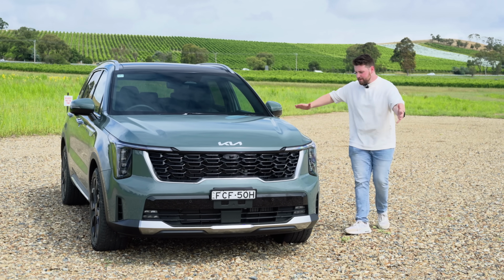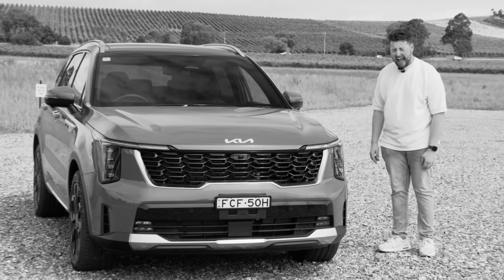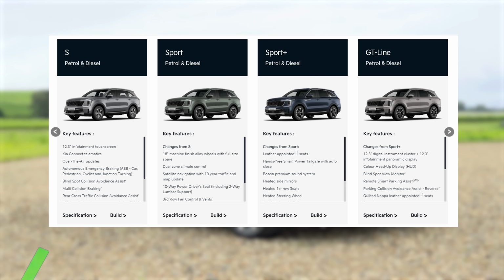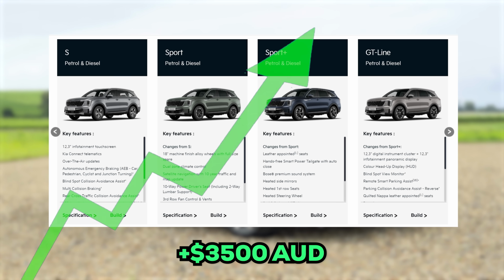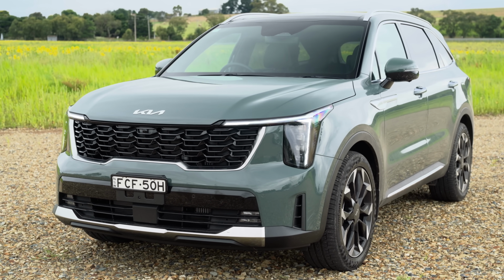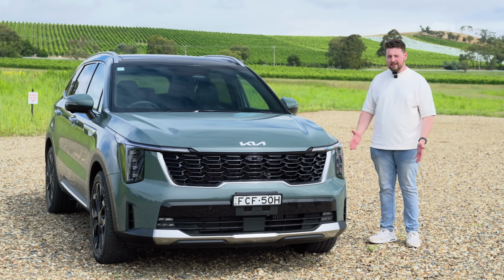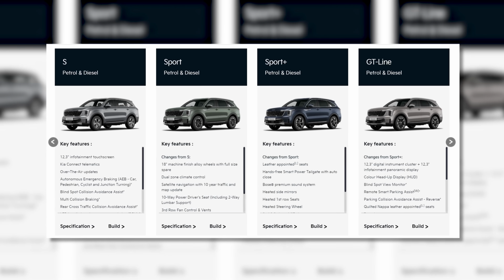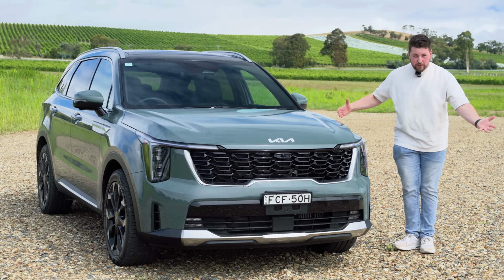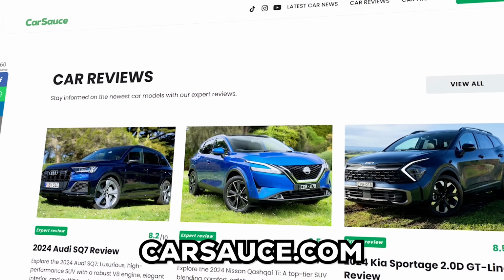All right, Jacob, let's talk about the exterior changes, but also first, some bad news. Oh, no. Some bad news for you, Jacob. The whole range has gone up by $3,500 across the range. Kia justifies this by saying, well, it's new styling, baby. You know what? It's not that much. I think other cars have gone up a lot more. Look, it is something. You do get more inclusions across the range. So if you want to know the new inclusions by grade, head to our website, CarSauce.com. We have a full written review of this live now, and it goes into that too.